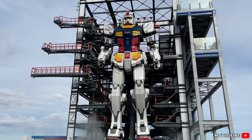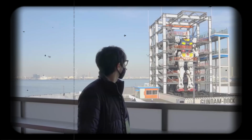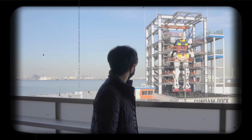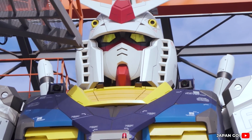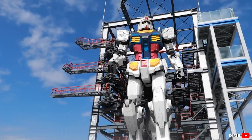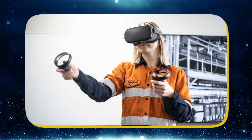They also mapped energy use during each motion, noting peak draw during arm swings. This mapping helped size future power systems accurately. Lessons from these tests gave military teams a clear view of how to move heavy limbs under real conditions. At the same time, virtual reality training played a key role.